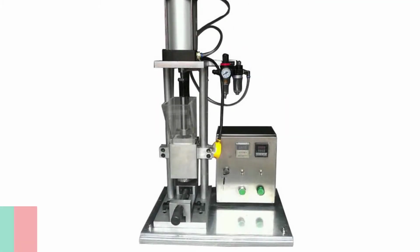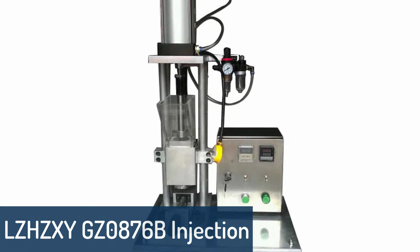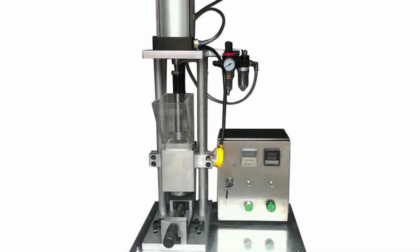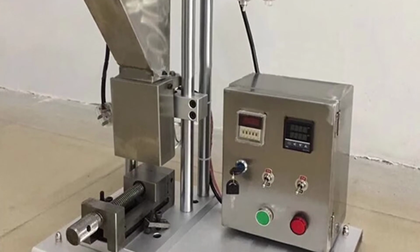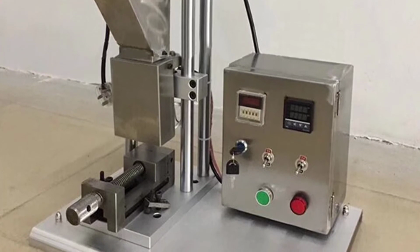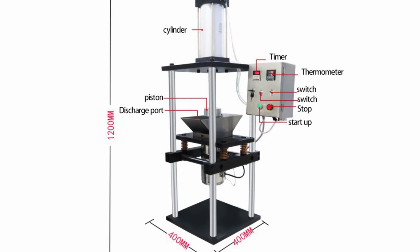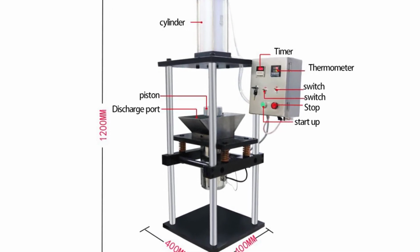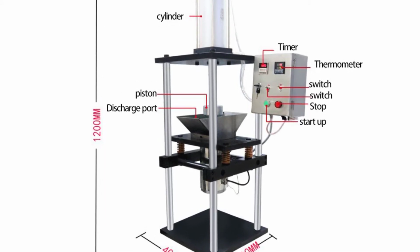Number 2. LZHZXY GZ0876B Injection Molding Machine. LZHZXY GZ0876B is a pneumatic machine with a steel mold, which is suitable for small production. The injection speed is fast, and the precision is high. It is used in the making of jewelry, such as rings, necklaces, earrings, solitaires, etc. The machine adopts the pneumatic pressure type, which ensures that the speed of the machine is stable and the precision is high. The machine uses a timer to control the speed of the injection.